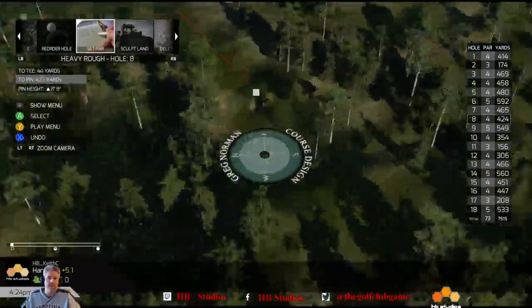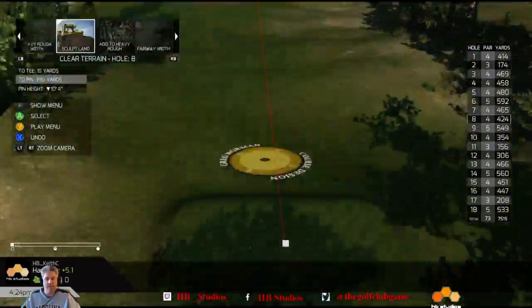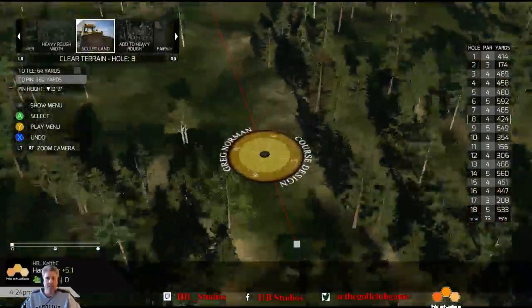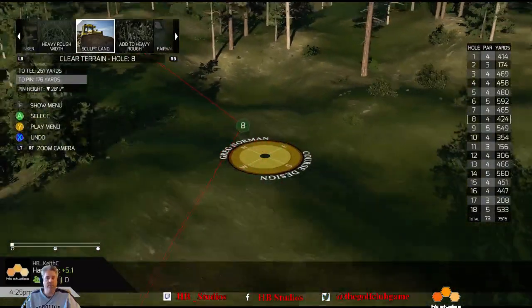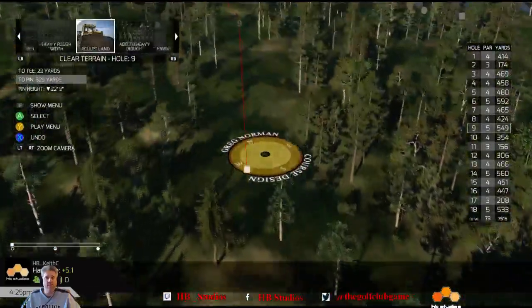Where's number 8? That's pretty sweet. 8 will play out. It's gonna come out and be a hard dog leg left. Not the longest holes, but here's your 270, 280 range, so you kind of drive it down into this area and then head across to the green.